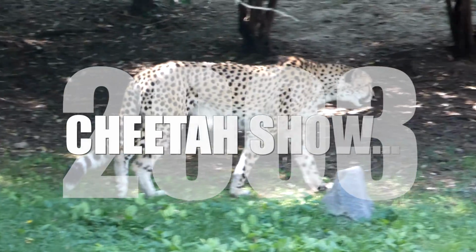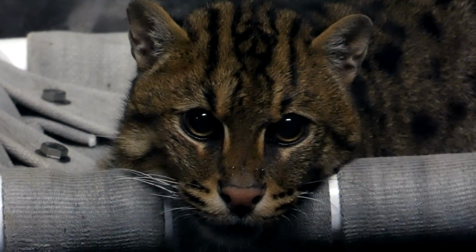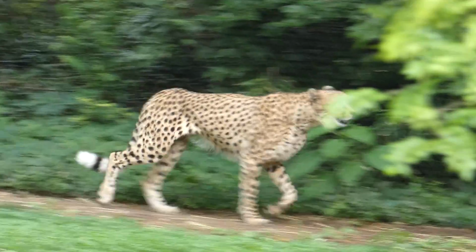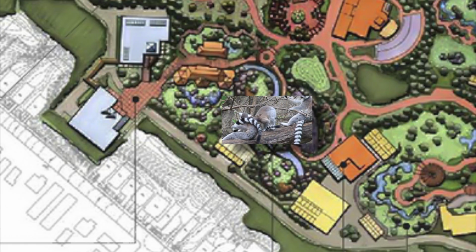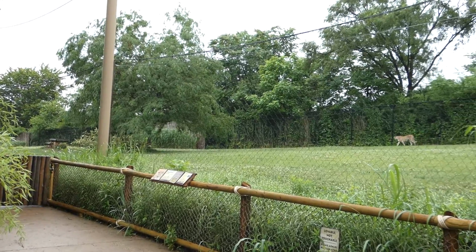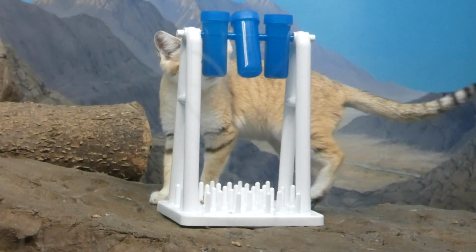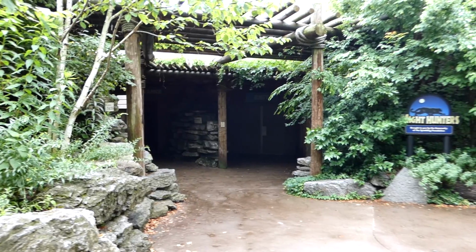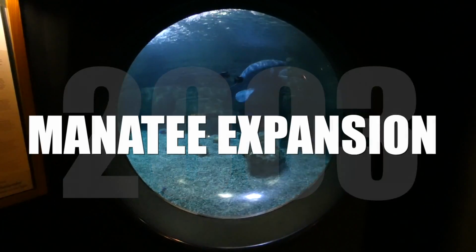Number 3, a new Cheetah Show amphitheater and an outdoor small cat conservation center. I'll just say right now that nothing like this really happened. That space on the plan is where you can still find the lemur lookout, dragons, and their carousel. The Cheetah Show, which I think existed when this was all drawn up, can be found in the Africa section. As for the small cats, the remaining collection that survived to present day can be found in the Night Hunters building.